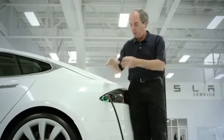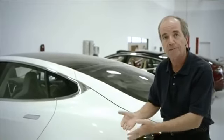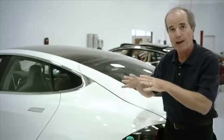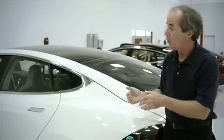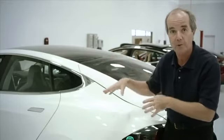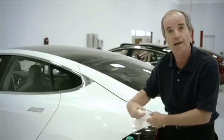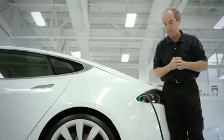Now, the charging port only accepts electricity flowing into the vehicle. Of concern to first responders, if the power were shut down in the neighborhood or the power were shut down at this house, no, the power in the battery will not flow out and will not energize circuits in the building or in the structure.